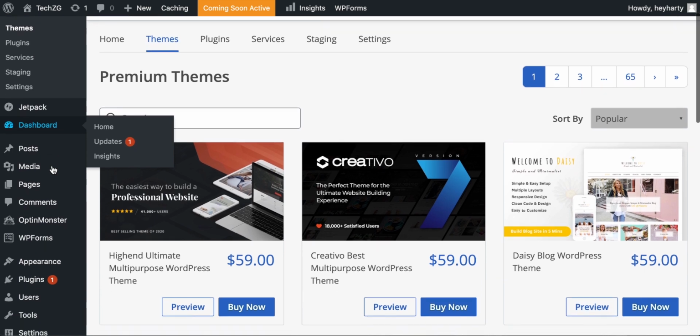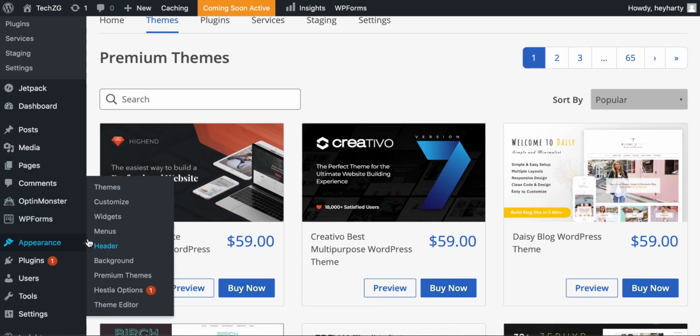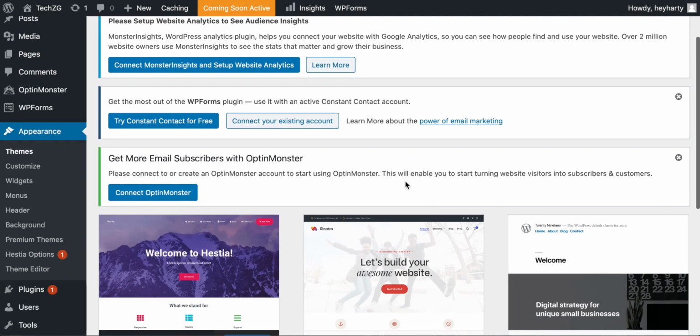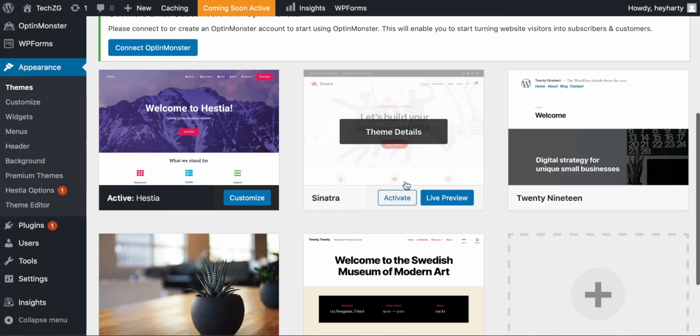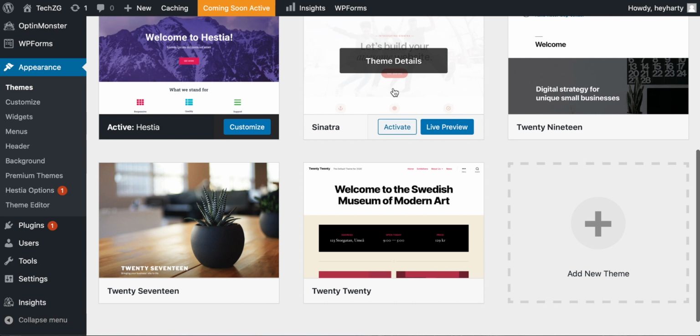So we can actually come to the left-hand side, come down, and then click on appearance. And then there's a few different things here. As you can see, you've got background, premium themes, Hestia options. That is the theme that we're using at the moment that we installed when we went through the Bluehost login. But you can also just come to themes here, and then you can search through loads of others. They're right here. So clicking on themes just takes us down to a few more. You can see Hestia that we've got right now. There's a couple of others that we can add.